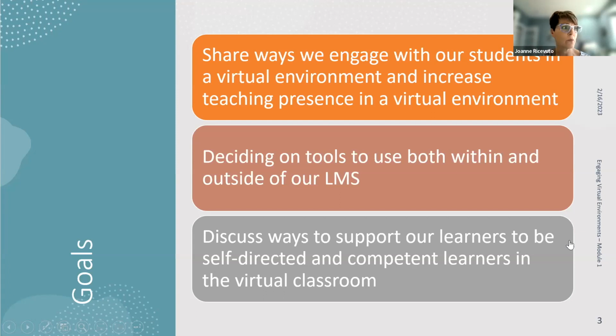And then the last one, we want to discuss ways to support our learners to be self-directed and also competent learners in this virtual classroom. So these are our goals throughout the session, and as we go, we'll be monitoring the chat box and also the question and answers. So if you have any questions, just pop them in there, and Laura and I will be checking them out as we go along.